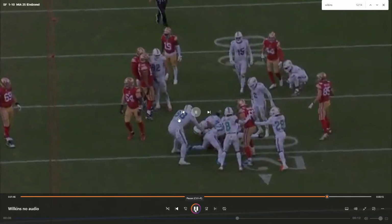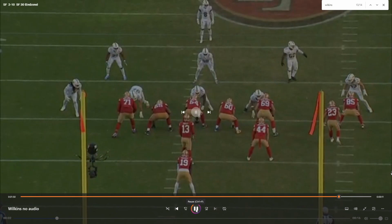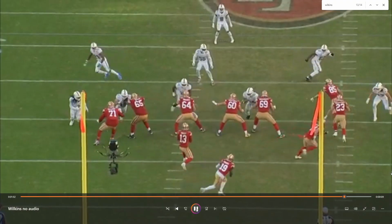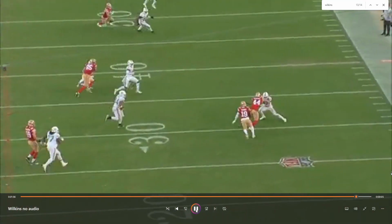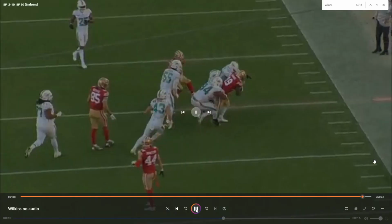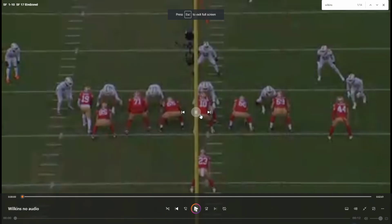Just tenacious, man. Always running to the football no matter what. You never know what can happen. Once again, hawking him down. And he's pushing him all the way to the sideline. That was the last play.